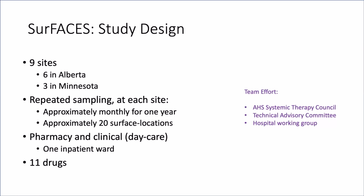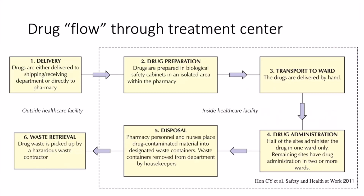Each time we went there, we sampled at 20 different surfaces. When I talk about a surface, this could have been a keyboard. It could have been an IV control panel. It could have been the inside of a drug preparation area, the floor in front of the drug preparation area, and so on. We sampled in both the pharmacy and in the patient drug administration area. And in one hospital, we had an inpatient ward. For every surface at every site, we sampled for 11 different antineoplastic drugs. So that created a lot of data, as you'll see coming up.